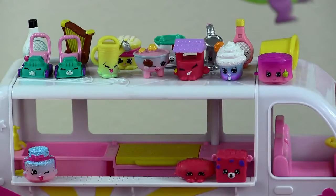Alright guys, so those are all the Shopkins that we got and Leah won because she got 2 points, I got one, so I lost that challenge, but it's okay. Congratulations to you, Leah. Thank you. And the top ones that aren't the winning ones are on the top right here. So that challenge was fun, don't you guys think?